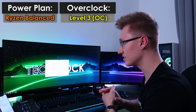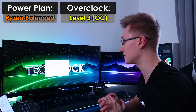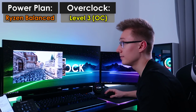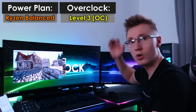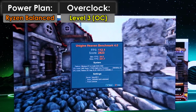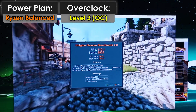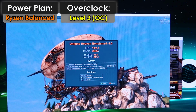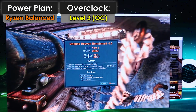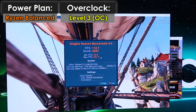However, to keep things consistent whilst running Unigine Heaven, I'm going to continue to use the Ryzen Balanced power plan, just so we have the same power plan being used on Unigine Heaven. Okay, here we go. Let's press benchmark and we'll come back in a few moments. All right, 121.1. That is definitely not the highest score we've gotten so far. All right, so we had an average FPS of 112.1, a score of 2,823, a minimum FPS of 34.5, a maximum FPS of 241.7.